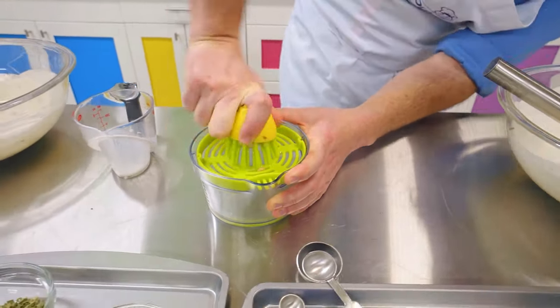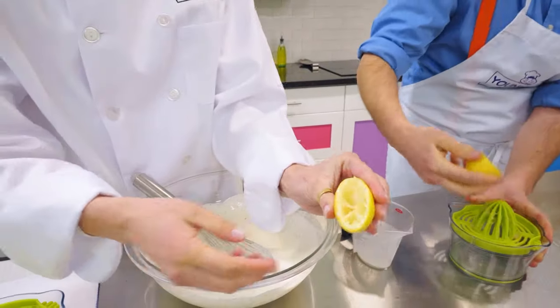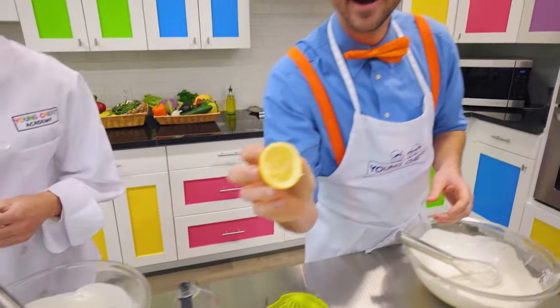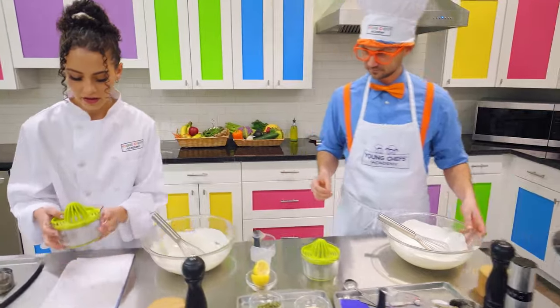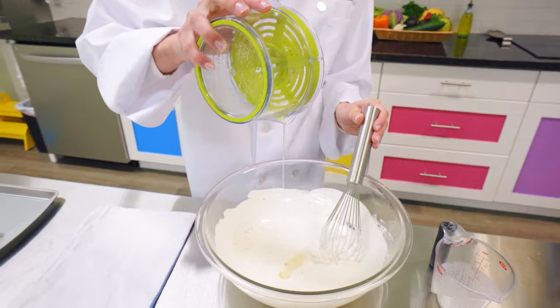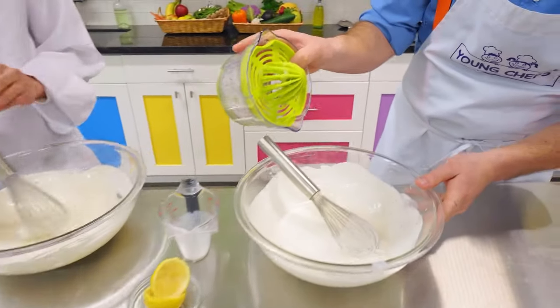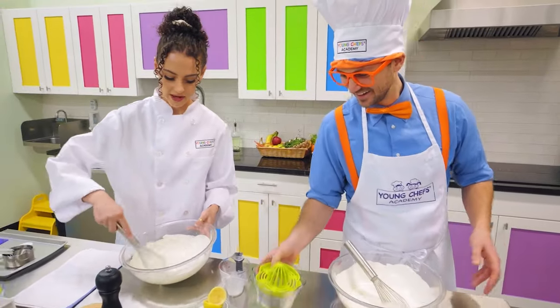When you take it off, your lemon should look something like this. It's almost empty. Perfect. Okay. There's that for you. And then we'll want to pour our lemon juice into our ranch. Okay, here we go. Awesome. Mix that up.